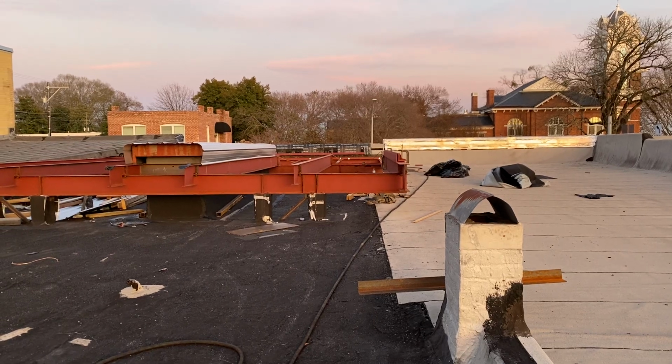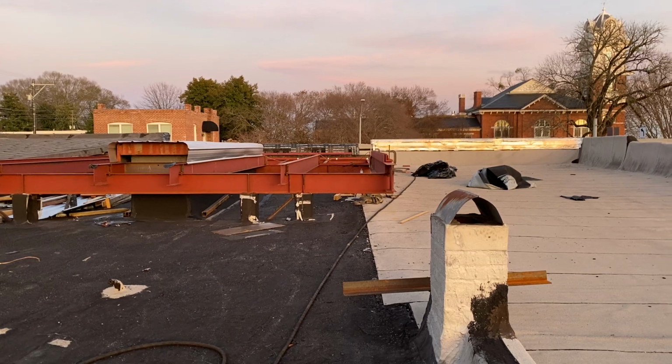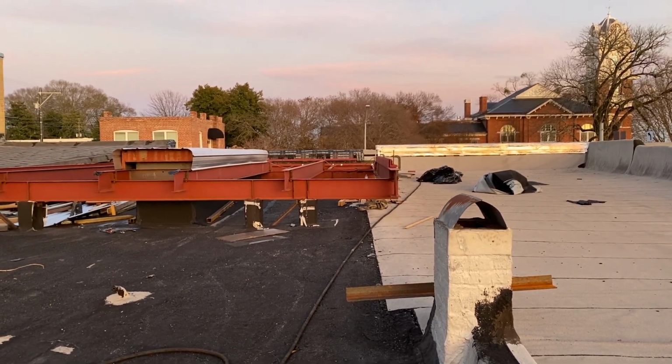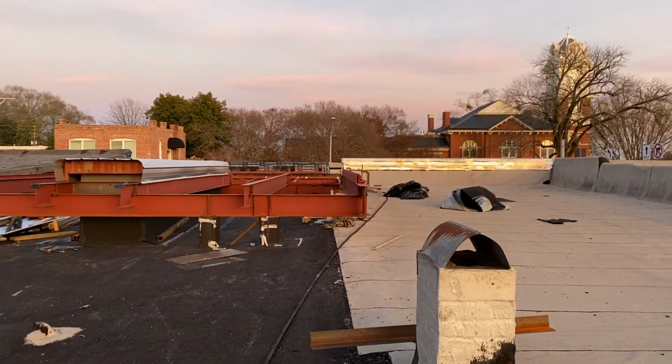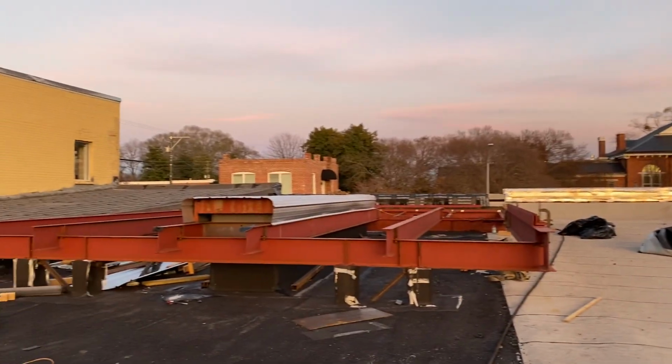Hey everyone, I am on the roof of the office on the square in Lawrenceville, and I've got a real special video today. I just climbed the ladder to the roof and we're looking at the progress of all of the steel that happened today.